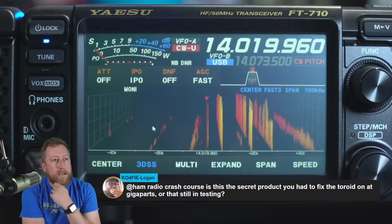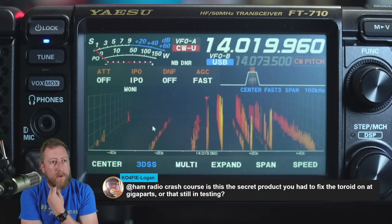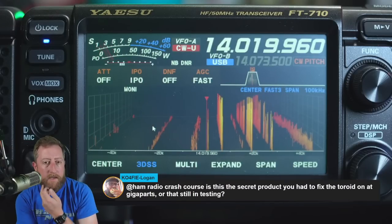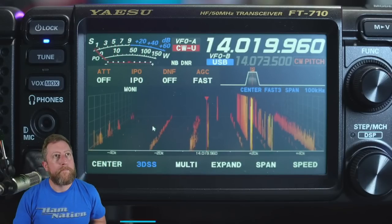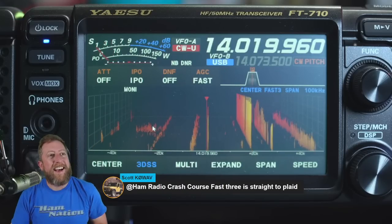Let's see. Ham Radio Crash Course. Is this the secret product you had to fix the toroid on at Gigaparts, or is that? Oh no, that's already done. That was the Shegu 106. I already did that. X106. I did a couple videos on that. Fast 3 is straight to plat.